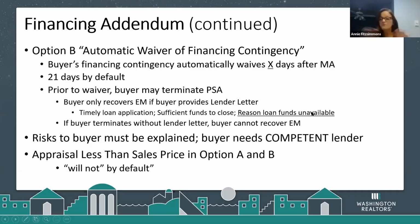But if we don't have an answer from their underwriter, and so you say, I'm just going to terminate the transaction then because I can't take the risk that my lender will actually perform in time, then buyer, you're not going to get your earnest money back. Because the only thing the lender's going to be able to say is the reason the loan wasn't available is that you abandoned the loan application or you terminated the transaction. And that's not a good faith reason for you to recover your earnest money based on the financing contingency.